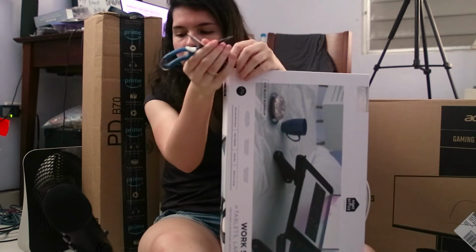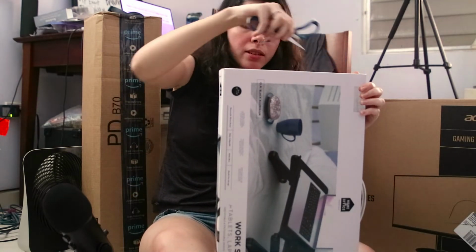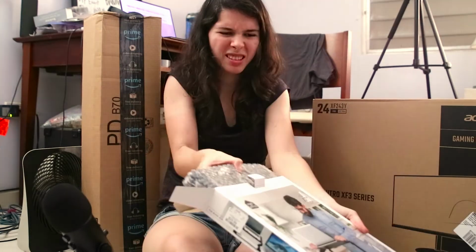Got my 4th grade scissors. I swear, I used to have a proper box knife, but I don't know where it is. I usually don't lose anything, but that's just one of the things I've lost. A big old knife. Right?